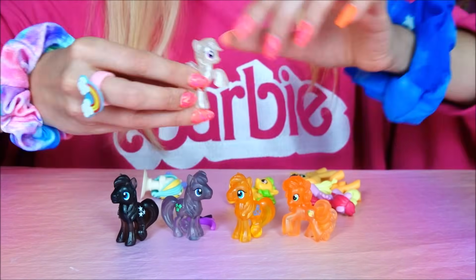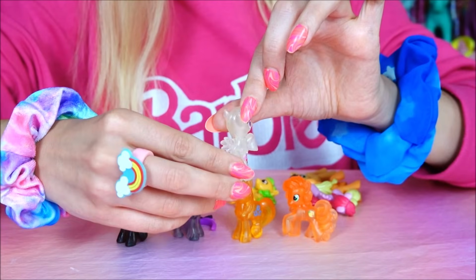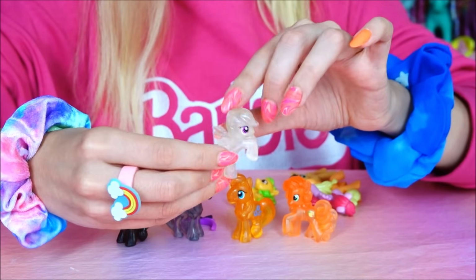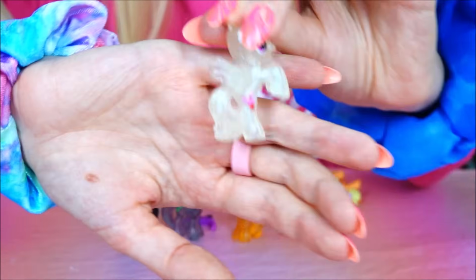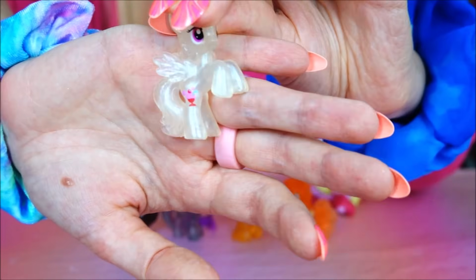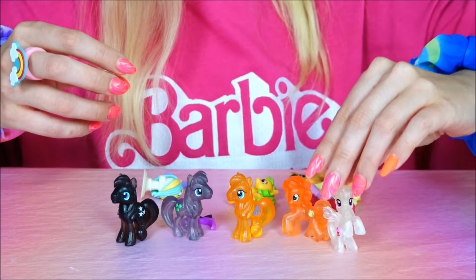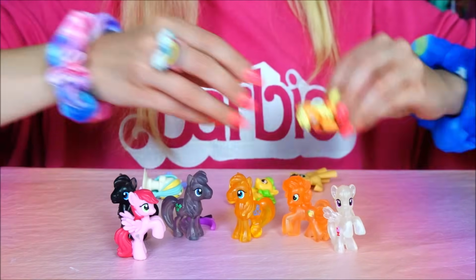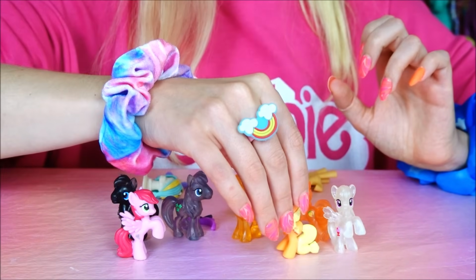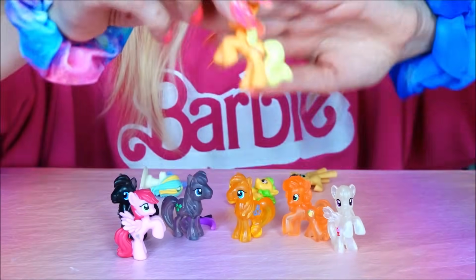And then this kind of is my favorite of this lot. It's shiny and see-through and a little pearlized. It's super cute. And this little super cute ice cream float or whatever it is, sundae. Some more usual colored ones. Looks like Applejack, but it's not. It looks like, is it Pear Butter? I'm not sure.